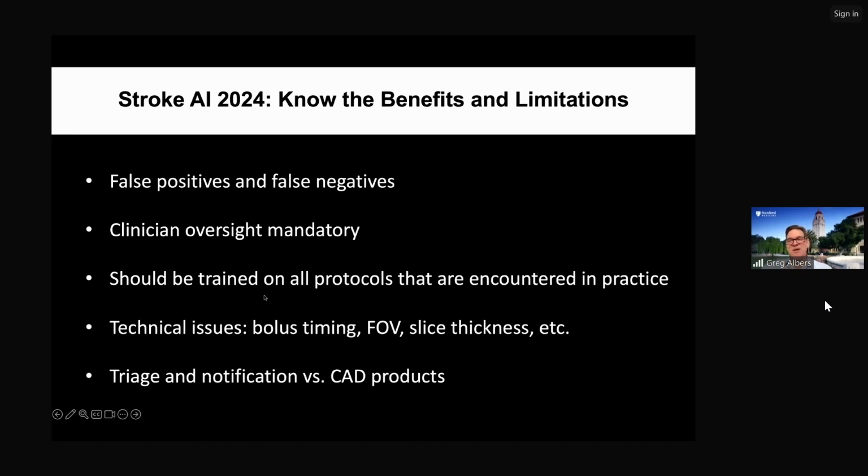The other thing that's really important as imaging protocols are evolving so quickly is that the software needs to be trained on the protocols that are used at your site. So if you're moving on to new fancy protocols and the software wasn't trained for that, you may not get the performance that you're expecting. And I'll give some examples of that during the talk. Technical issues are obviously important. If you've got poor images going into the software, you're not going to get a sophisticated output. So having the appropriate bolus timing, having the patient hold still, and then technical things like the slice thickness and the field of view are also very important.